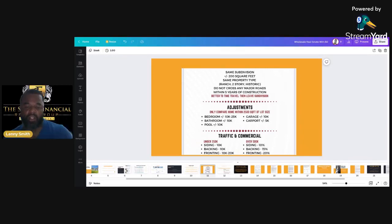Now, guys, you only want to compare homes within 2,500 square feet of the lot size, right? Only 2,500 square feet of the lot size, guys. You can't compare 5,000 square feet lots. You can't have a 7,000 square feet lot and want to use an 11,000 square feet lot or a 10,000 square feet lot, guys. Those won't work. You have to stay within 2,500 square feet.